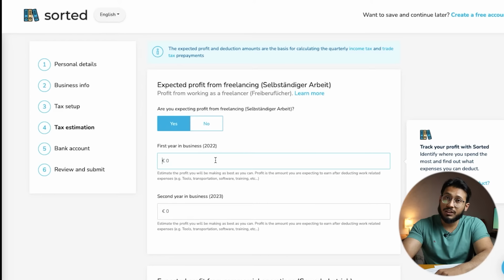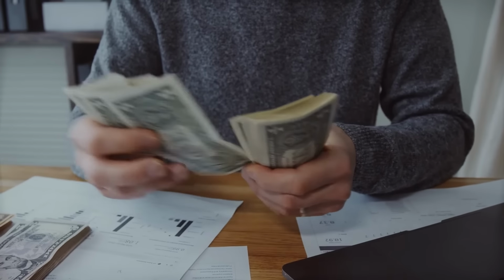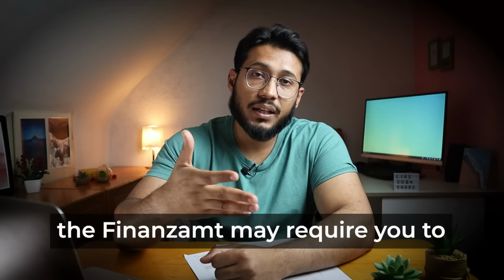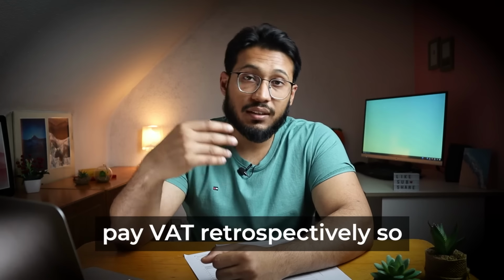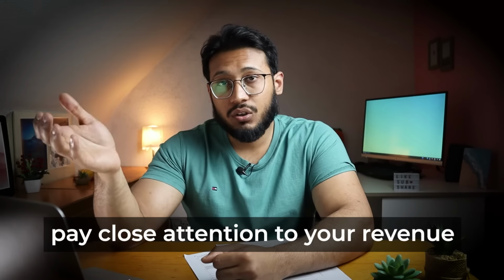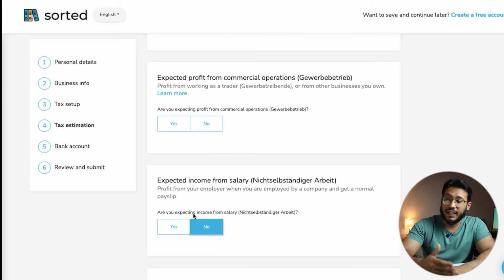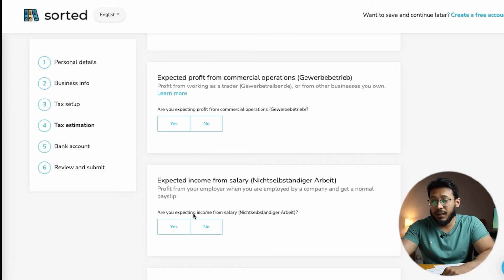Also provide the information for the next year. As it is written here, this is an approximation. You can always go up or down, but at the end of the day, it again remains on if you have registered yourself as a Kleinunternehmer or not. So write down the numbers here. In the next option, if you have registered your business and are expecting an income as a business owner, you can select yes or no.